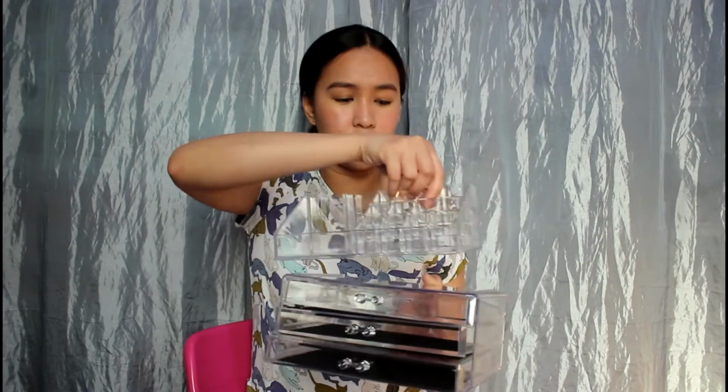I also bought a silicone sponge just to try it out. It's just small. This is what it looks like compared to my palm. So soft. I also bought two makeup organizers from Lazada. I already used the other one. It comes with three drawers. And on top, you can stack it with the lipstick organizer or brush organizer.